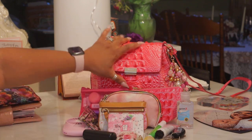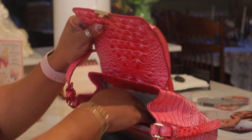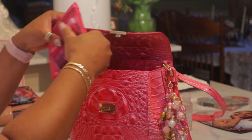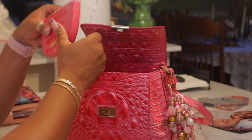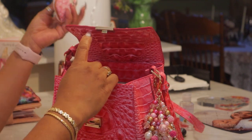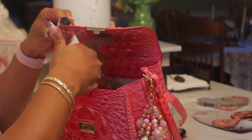So, let me do this too. Let's just see something. So, I have my sunglasses in there that I don't normally carry. So, let's put the catch-all back because I do carry that. Let's put the makeup back because I do carry that. I do need the Brit, which is my wallet for this carry. Okay. Let's put the candy back. And let's put my lotion back.